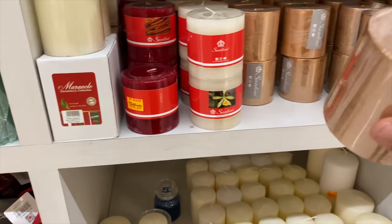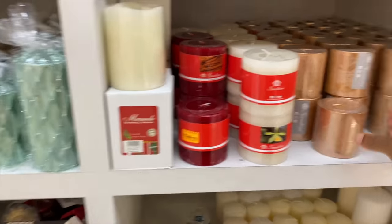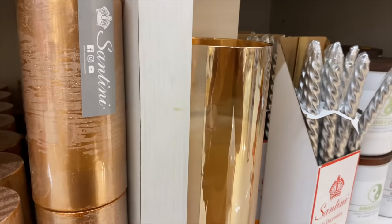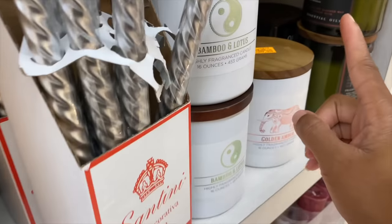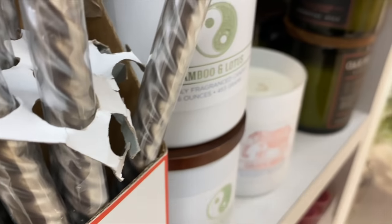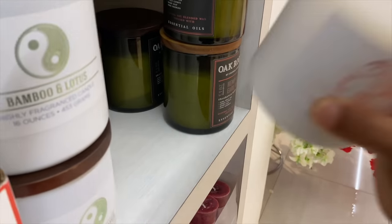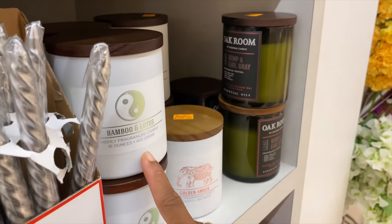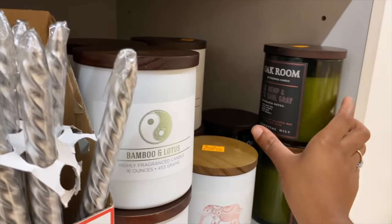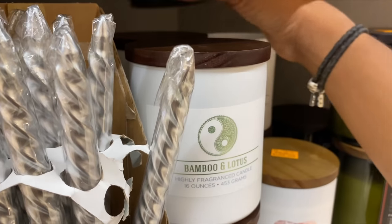This is really cute as well. It smells nice, but these definitely smell better, so they're worth the price. Let's smell this golden amber one. All three of them smell nice: the bamboo and lotus, golden amber, hemp and Earl Grey, and let me see what this wild hemp and hope smells like.